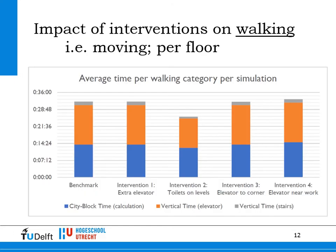So now the results. I won't go through the modeling itself, but the result. So walking, which includes moving in the elevator. If we did the benchmark against the four interventions, we found out that toilets on floors made a huge impact, particularly on vertical time in elevators and on city blocks, so moving around horizontally.